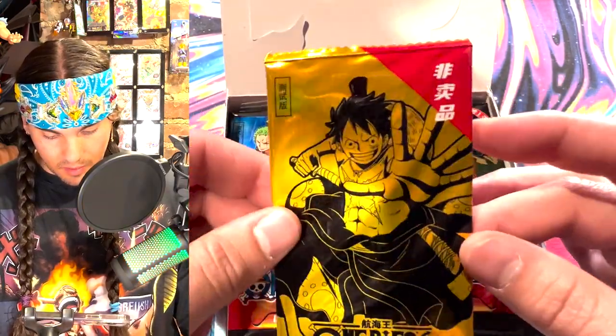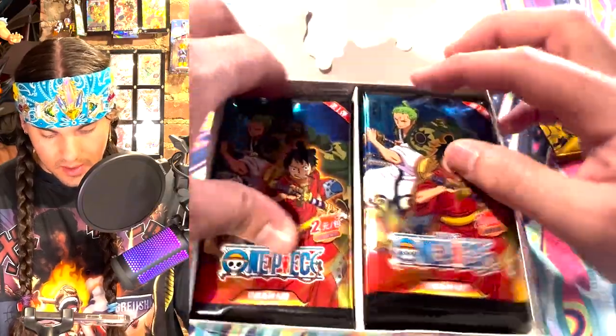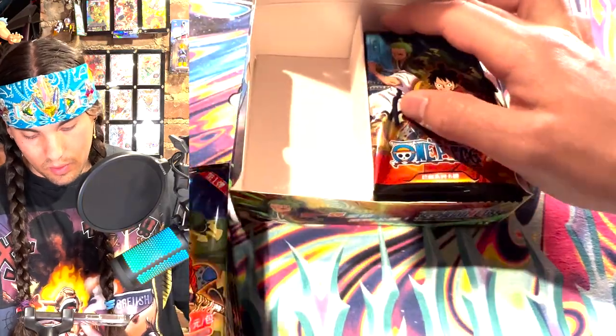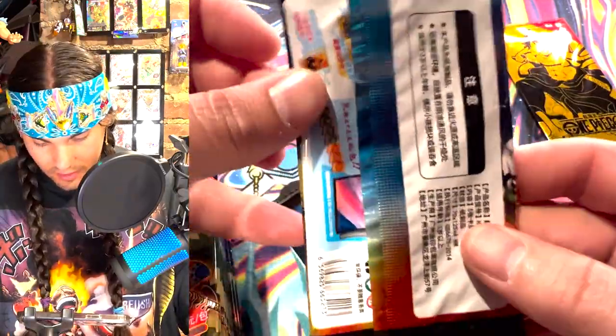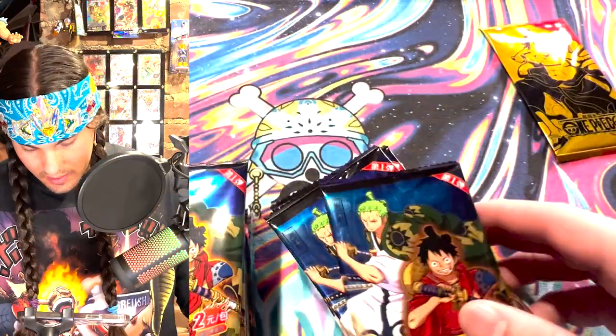All right, so maybe this is like a box topper kind of thing. Let's open this at the end. And then these are the packs. I don't know how many cards are in here. I don't know what the different rarities are. I just know that I think they look pretty good. And these packs seem legit enough. You know, these feel more like actual TCG packs.